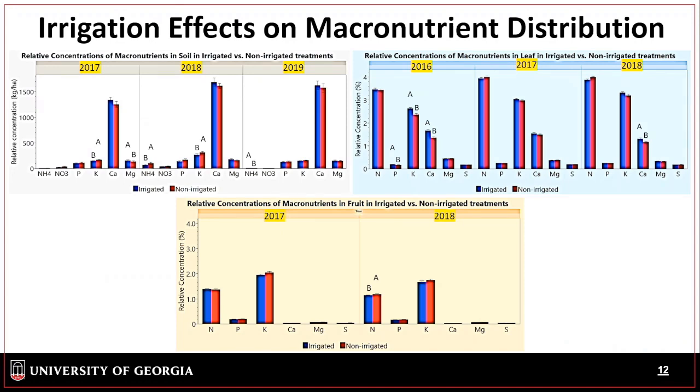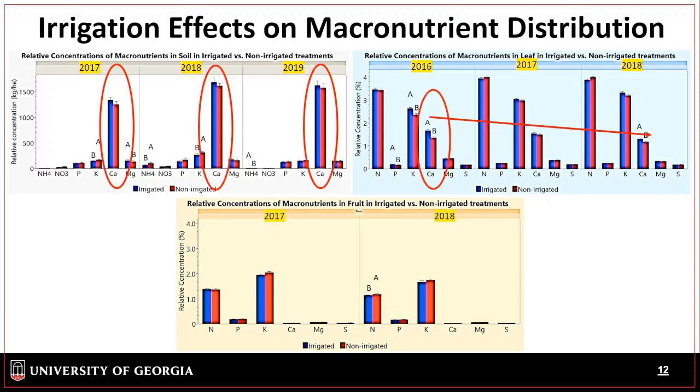So this is the same way it's going to be presented in all the data. The difference will be what kind of nutrient we're talking about, in this case micronutrients, and also the treatments. So in this case it is irrigated versus non-irrigated. Then you have the years, 17, 18, 19, and in here, this is the soil, leaf, and fruit. Now, the only things that I'm going to bring up are things that jump out of the story.